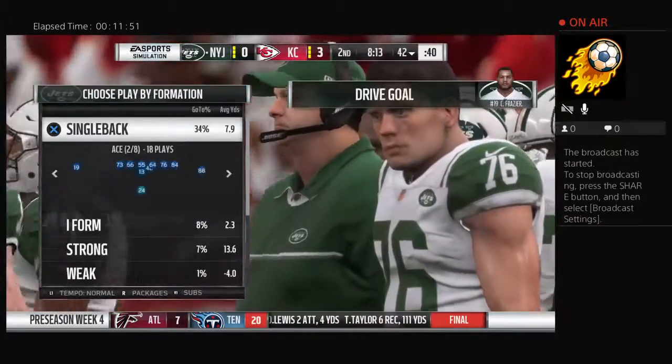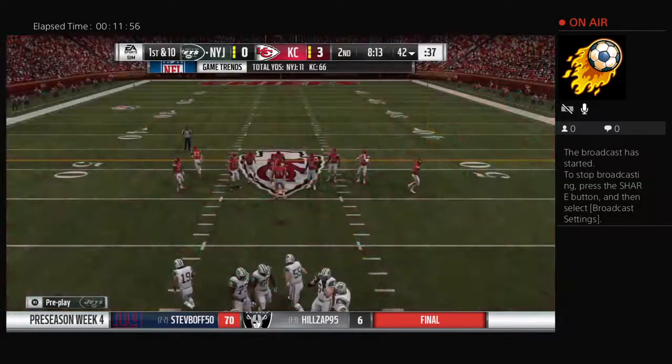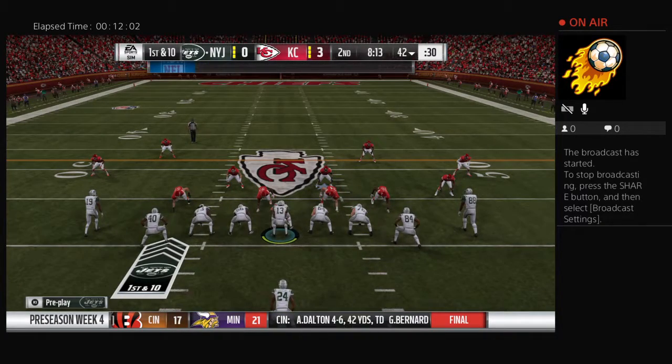So that flag will cost him 15. And it doesn't matter anymore how you get the face mask. Any part of it, that's going to be 15 yards. So the face mask, quite a blessing there as they'll start out of harm's way with a 1st and 10.